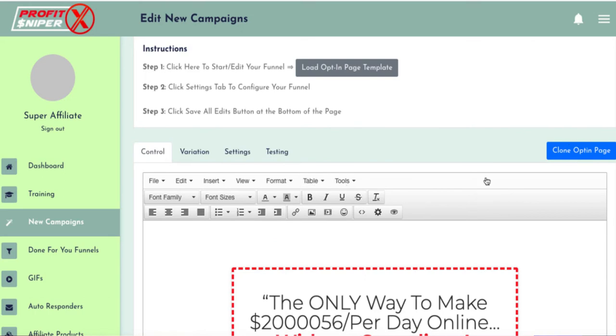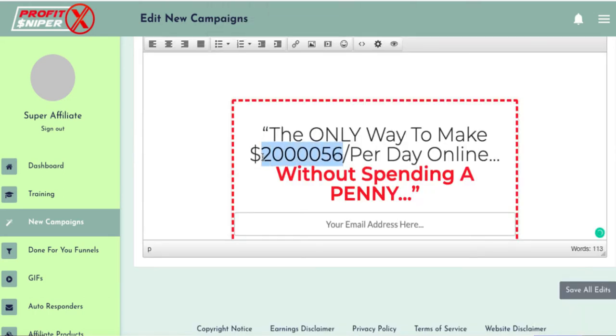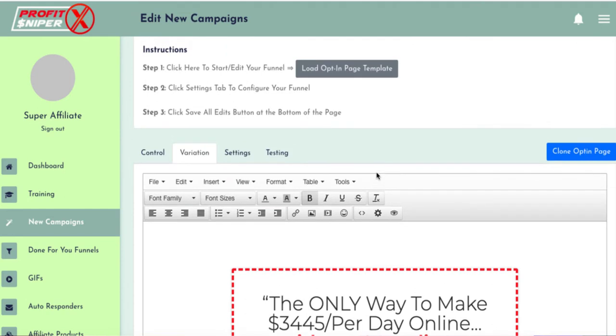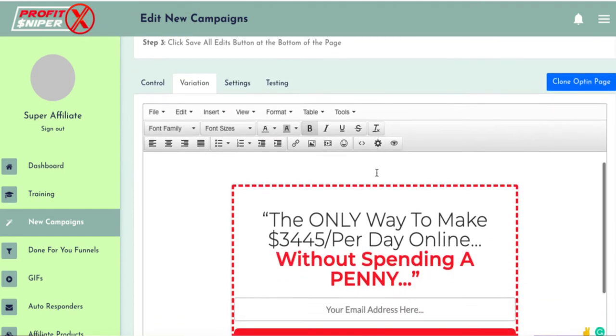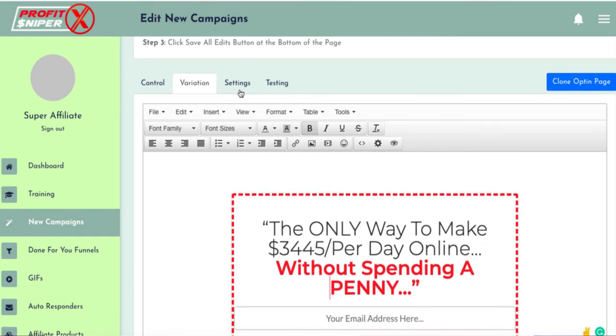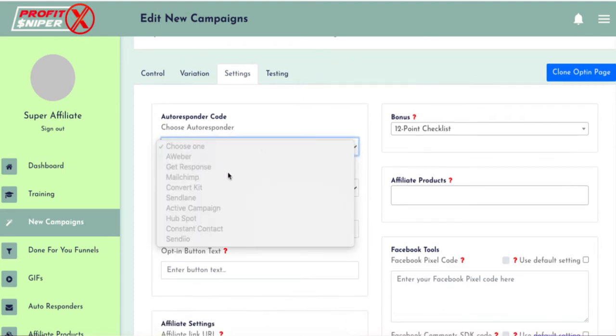The second thing is I need to clone this opt-in page. If I clone that, it's cloned onto the variation, so I can change this again to whatever I want, and this becomes the variation of the opt-in page. What the system will do is show these two opt-in pages randomly to whatever visitors you have, and then figure out which one is converting for you. So that's not bad. And then the settings piece, you connect your autoresponder here, GetResponse for instance.